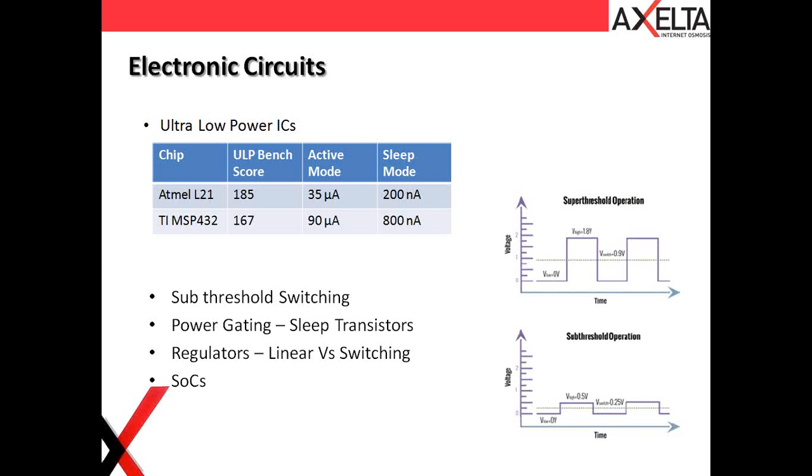Okay, so some of the possibilities that exist when it comes to electronic circuits. Number one is where a lot of research and development is happening: how do you build ultra low powered ICs or microcontrollers. There is a good amount of development and new research happening in this space.